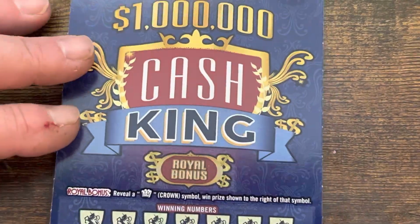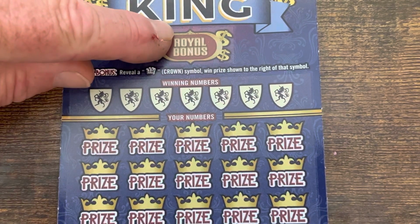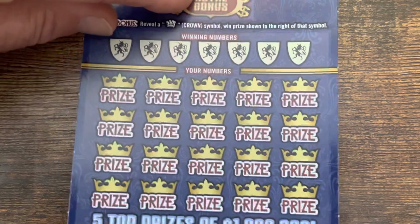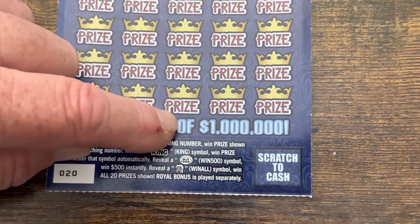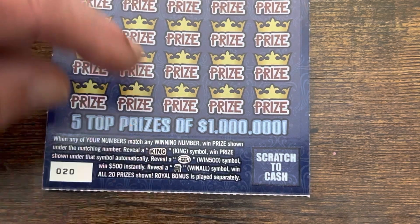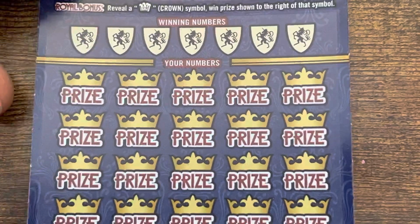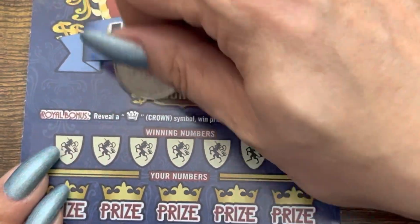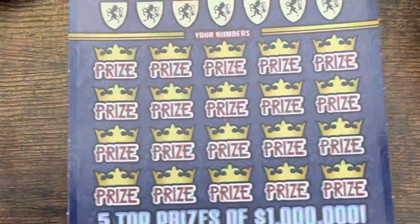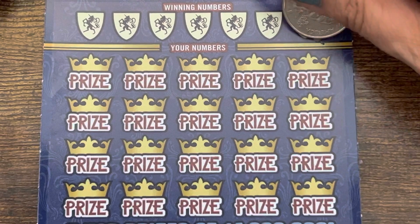Okay, $20 Cash King. Looking for a crown here. Win the prize underneath. Winning numbers to your numbers. Find a king symbol, win a prize. Find the $500 symbol or the win-all castle. We've never won on any of them. You want to do the castle for the crown? Sure. This side right here. And nothing. All right, figured that. Maybe we can find something down here.